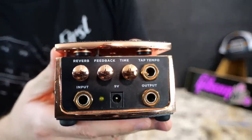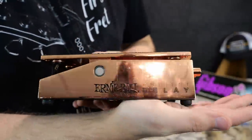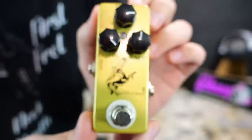They cost about $200 new, and on Reverb, it looks like they sell between $100 to $120 used. Now this one's pretty scratched up, so it might sell on the lower end of that, but it should be okay. And I thought that since this only has one pickup anyways, it'd be fun to demo some effects with it. Next is the Golden Horse.